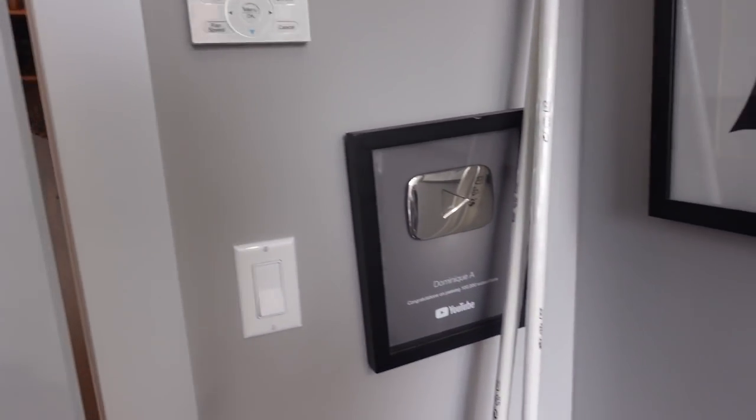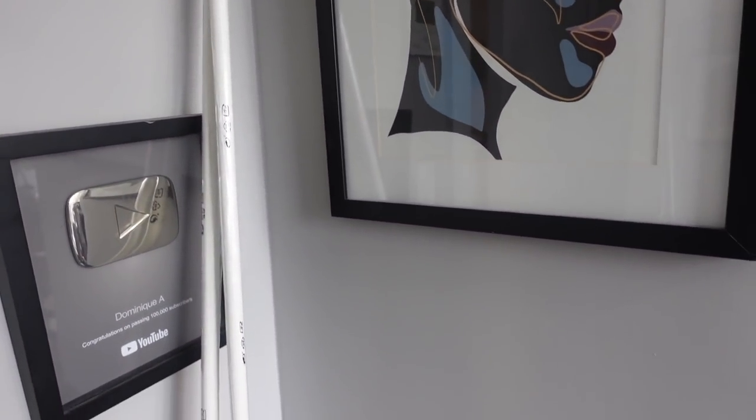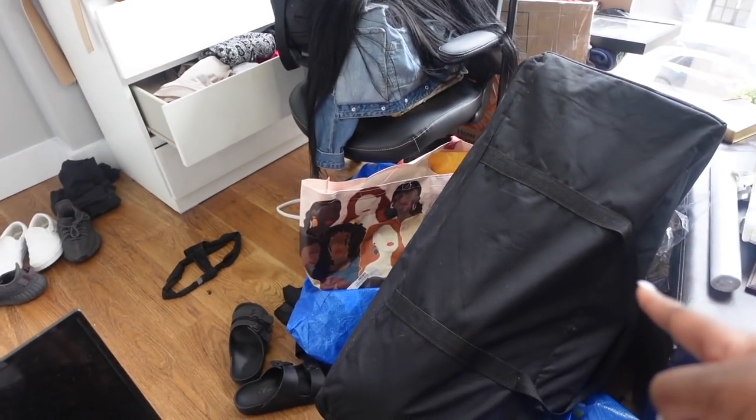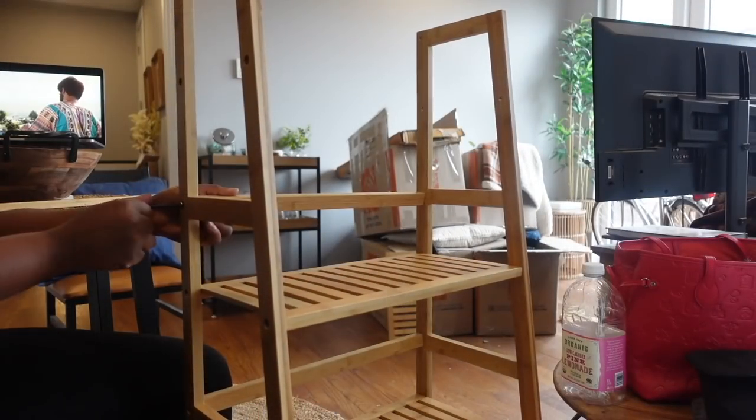I also did put my YouTube plaque here and then this portrait right here too, just to give a little walkway. I have a whole entire studio set that's right here in this box. So I'm going to go ahead and set everything up and then it'll just be in this area. I mean, it is a film studio session, studio office in here. So, you know, equipment is going to be placed. You feel me?